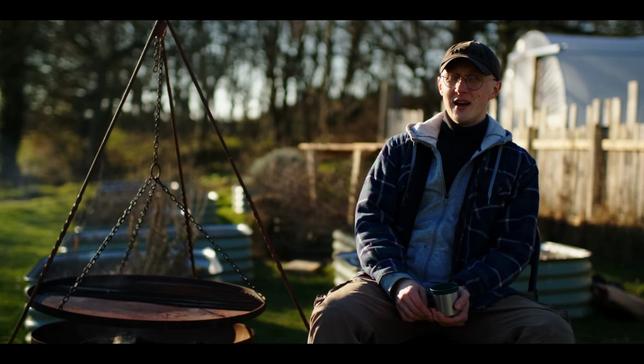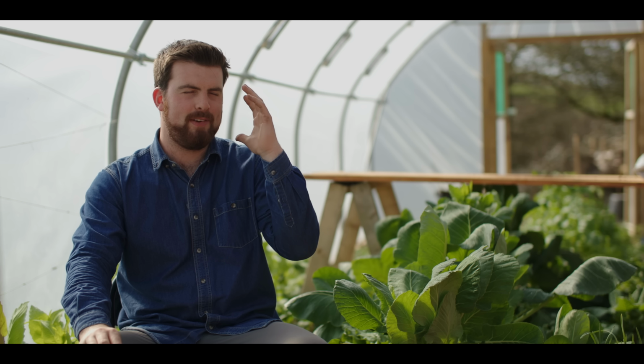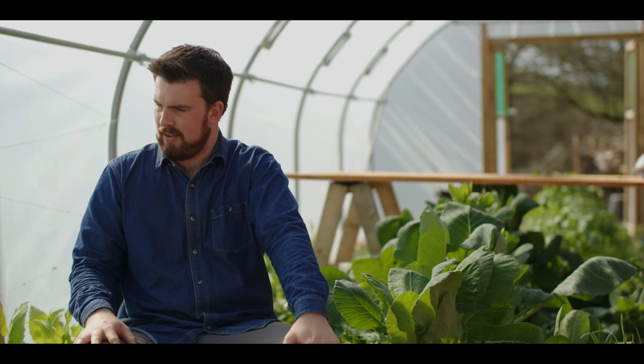Longer distance, I can't wait for the orchard to be more developed. That's going to be amazing. In the next 5 years or so, that's going to be absolutely stunning. We've just planted an orchard. That's going to be great because that's cider in 7 years. We've got loads of, you know, perennials going out.